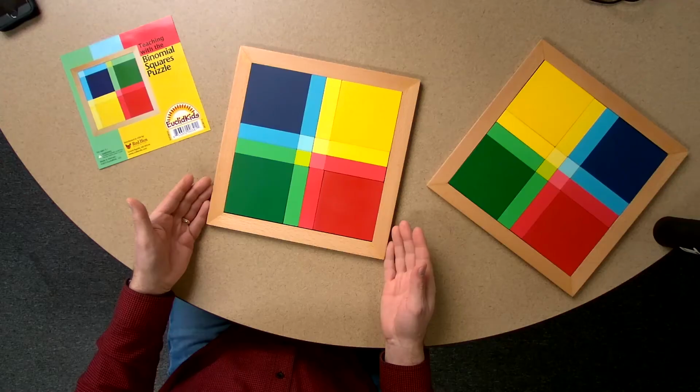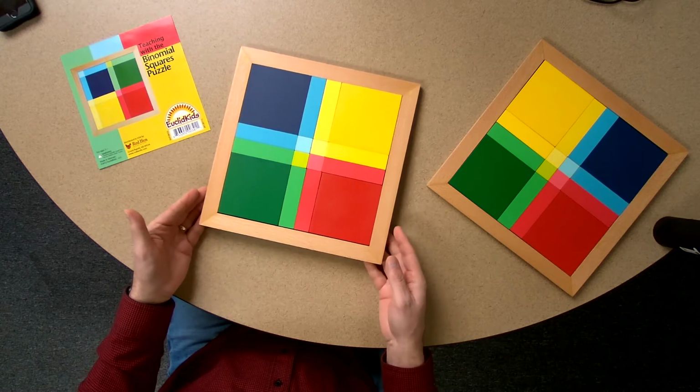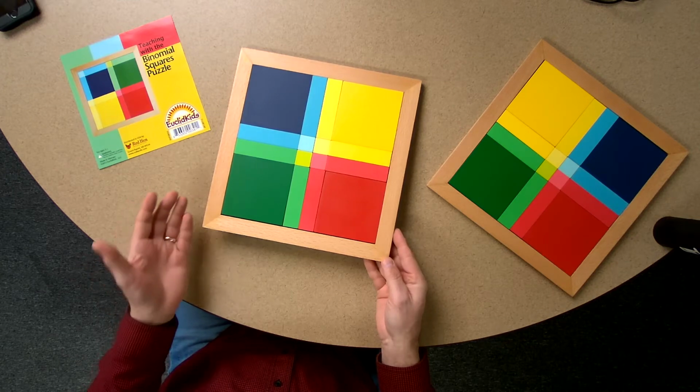I want to show you this Binomial Squares puzzle by Euclid Kids. It was designed by Marcia Cooke, who was a math educator in the New Orleans School District. It's really a fascinating and beautifully constructed puzzle for children ages 3 up into middle school, because it allows them to learn more and more things as they get older.